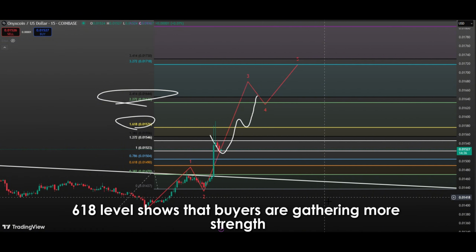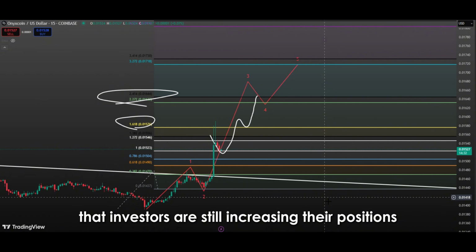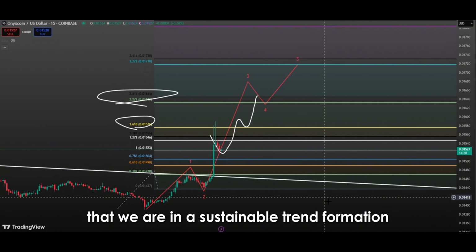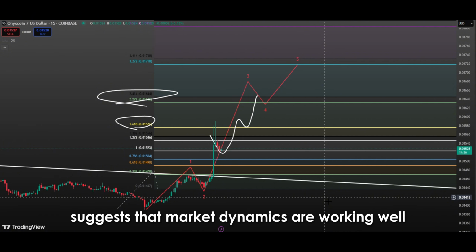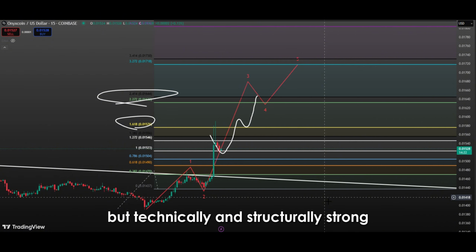Crossing the 1.618 level shows that buyers are gathering more strength and confidence in the market is growing. This is an indication that investors are still increasing their positions in the third wave. The current structure shows that the price is rising in waves in a healthy manner. This suggests that we are in a sustainable trend formation. The fact that the price is correcting and then making new highs suggests that market dynamics are working well and the uptrend is supported.